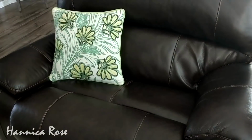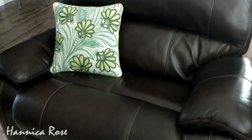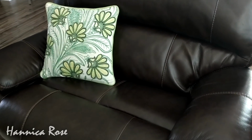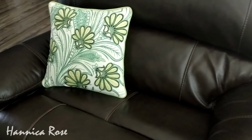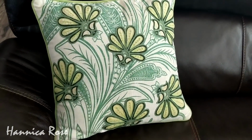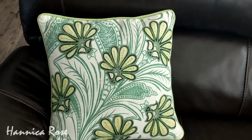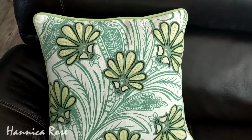On the other side of the coffee table, I have a brown leather recliner, and on the recliner I have a throw pillow. I also found this at Goodwill for $1.69 a couple of years ago, and the color scheme in this particular pillow basically inspired most of the color accents in my home. So now we are going to move on to my kitchen and dining area.